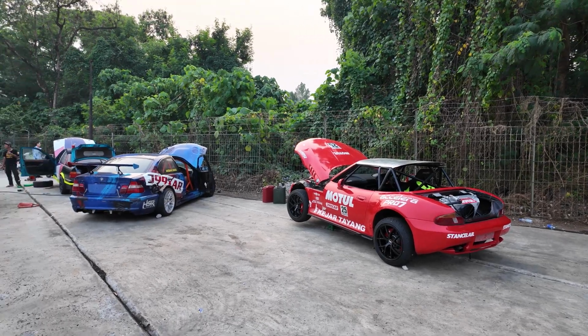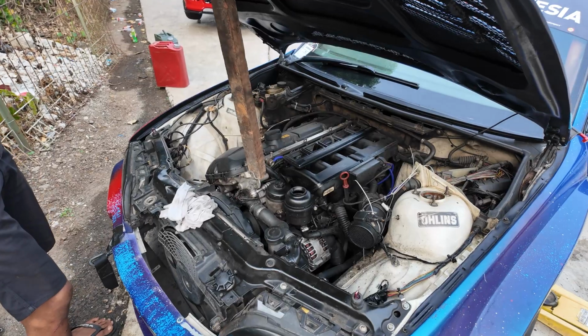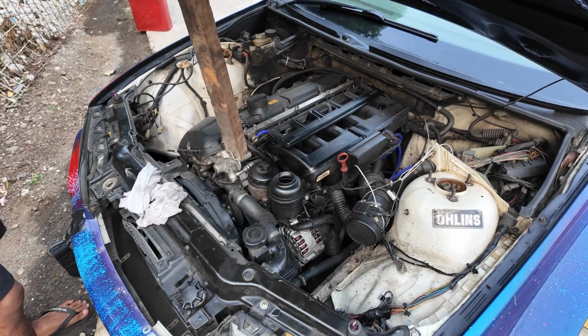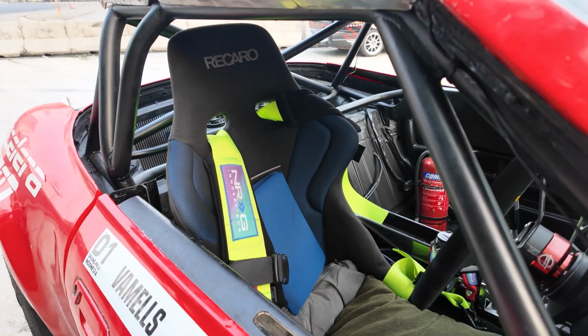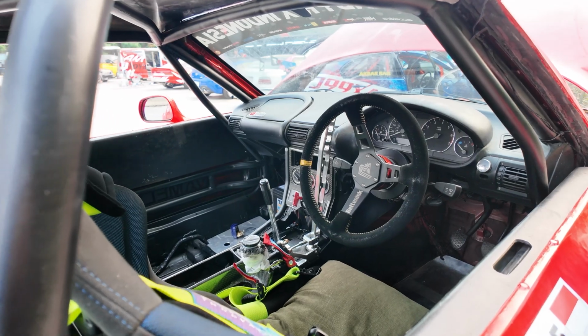The E46 on the left is actually Akbar's. It's the car that he started drifting with. It's still running, very well set up. And to the right is the Z4 drift car that is the newest addition to the Indonesian drifting world.